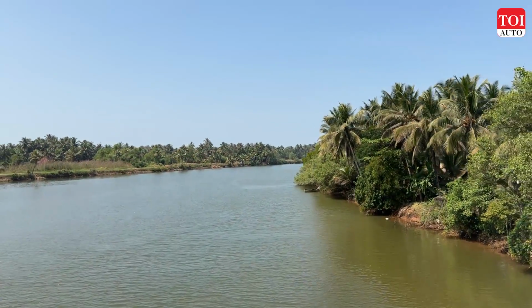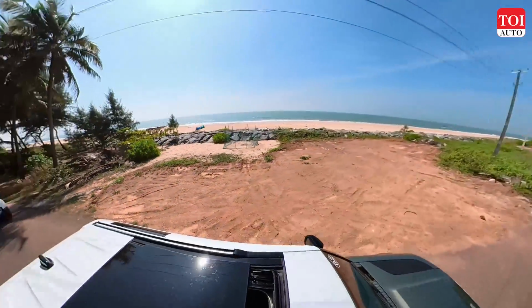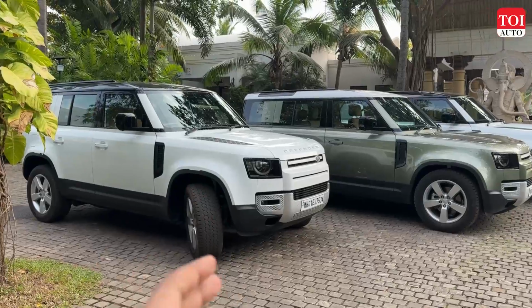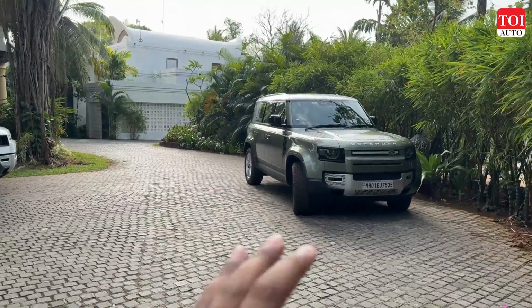We have traversed from the busy streets of Bengaluru to the beautiful coffee plantations of Coorg, and now after traveling from Karnataka to Kerala, we are right now in Bekal, where we have just touched the coastline. And throughout the journey, we had the Defender SUVs with us, which are a hoot in themselves. And here we have the convoy of 4 Defender SUVs in all of their glory.